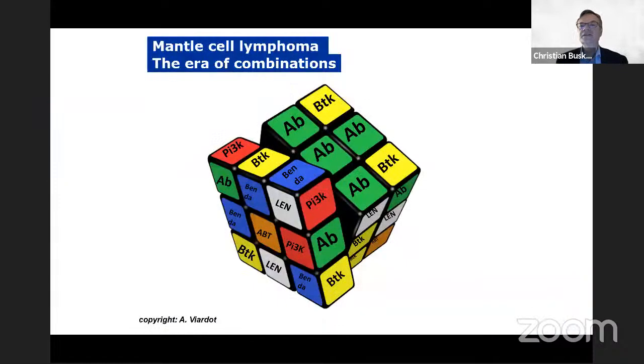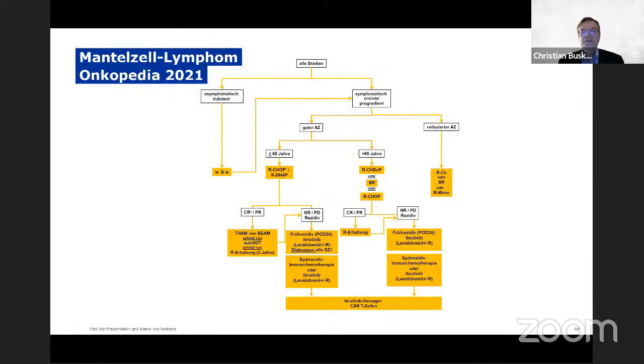So of course, it's an era of combinations. Now we have more and more possibilities. So I think the challenge will be how to sequence all these new treatment options and how to combine these different treatment options. And with this, I come to the end of my talk.